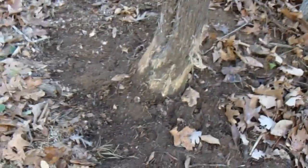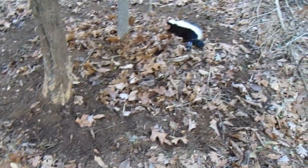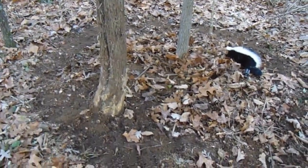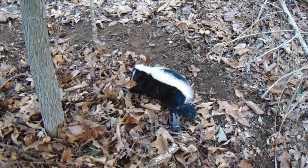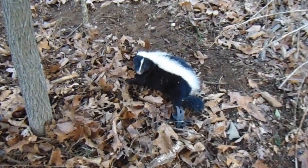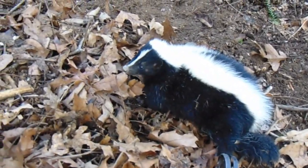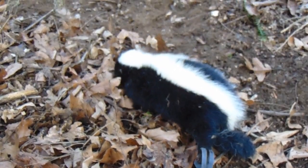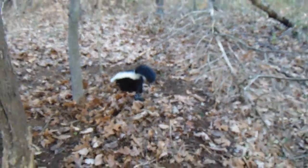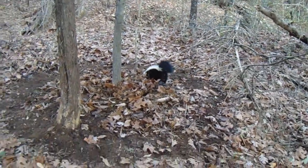He ran in a circle, you can see. During the night, made a big ring. Those are kind of cool. That's a pretty skunk. Oh, he's putting his tail up. You know what that means.